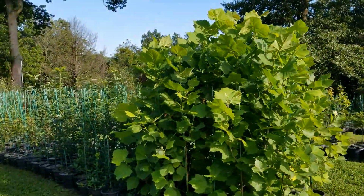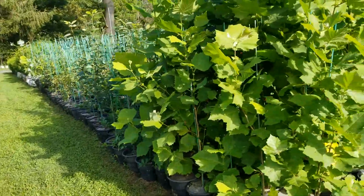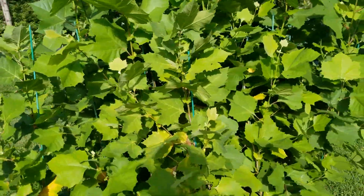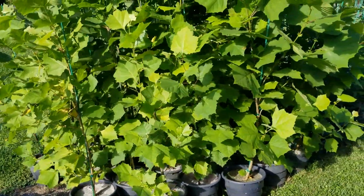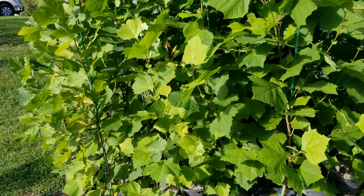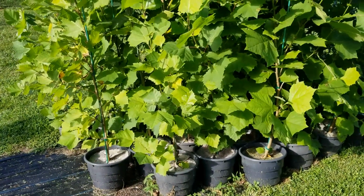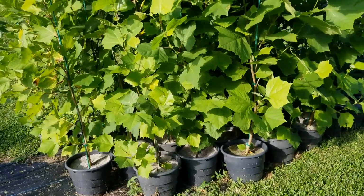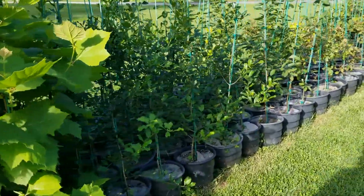So we'll continue along, and we have these giants right here. These are American sycamore, and these are about 6-7 feet tall. Now you'll notice these are still in 3-gallon pots, but the plan is that these will be upstaged. We have to, because the root systems are so full, but certainly ready to be upstaged to a bigger bag, a tree bag, a root pruning bag, which is the process that we use.